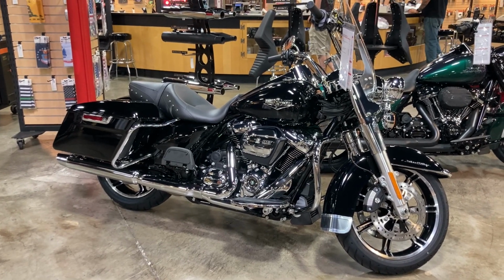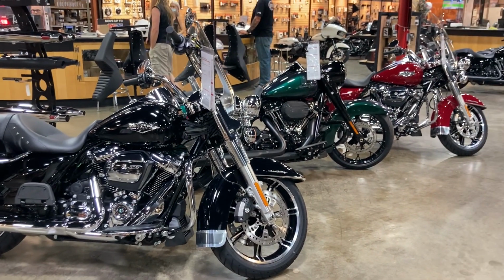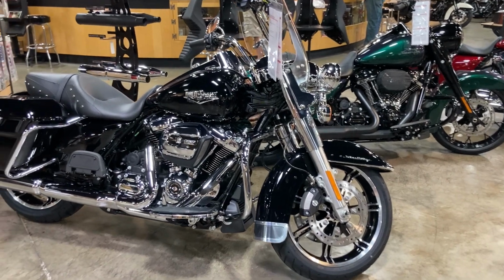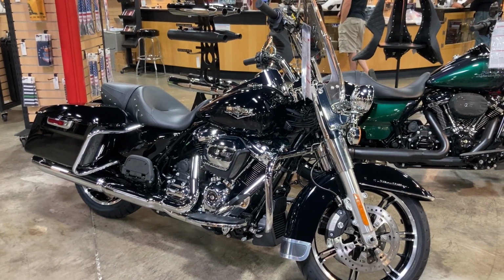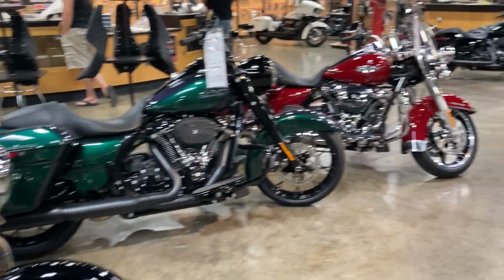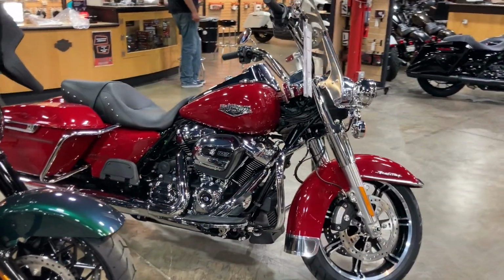We're at Biggs Harley Davidson in San Marcos, California, and today we're going to be looking at our 2021 Road King lineup. So on the end, we have a Road King. This is in vivid black with the chrome detailing. And on the other end, we have it in billiard red.